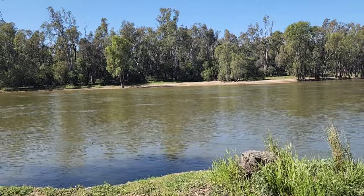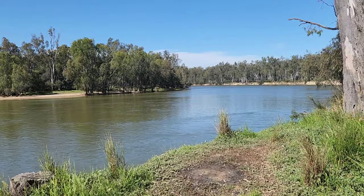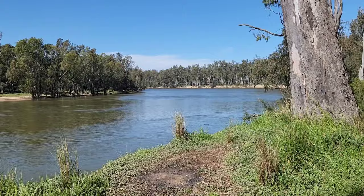As you can hear too, there's loads of wildlife. Cockatoos, kookaburras, all sorts of birds. I'm sure the snakes will be around as well. Fortunately, we don't tend to see many of those when we're up here, but you do have to be mindful. So yeah, this is us.